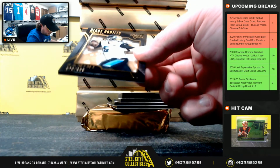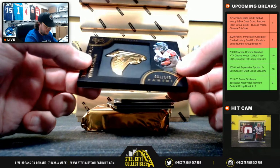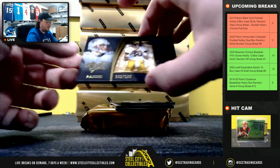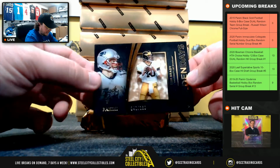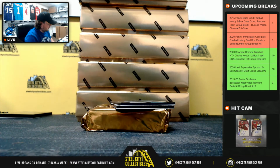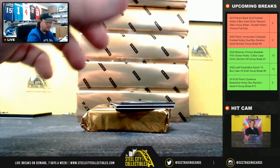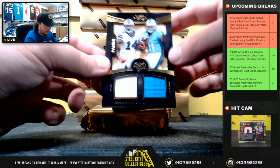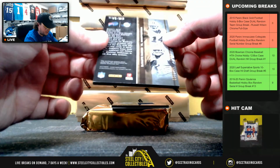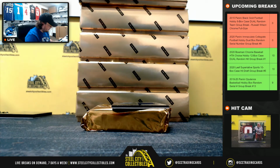Start off here with Blake Bortles, number to 199 for the Jaguars. Team symbols, rookie number to 149, Tevin Coleman for the Falcons. Here we have Tom Brady, Golden Days, number to 199. Patriots in this break. Go to Quinn. Got a hit here to random off. It's Sammy Watkins and Devante Parker versus dual jersey, number to 199. Dolphins go to Justin. The Bills go to Joe.